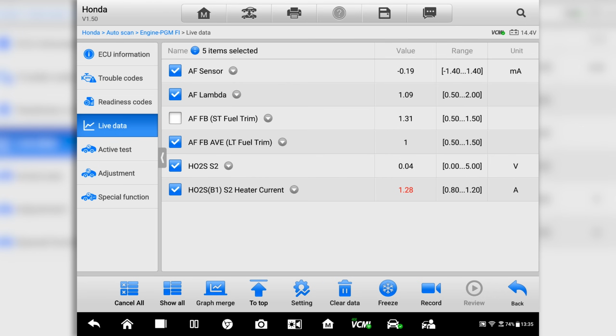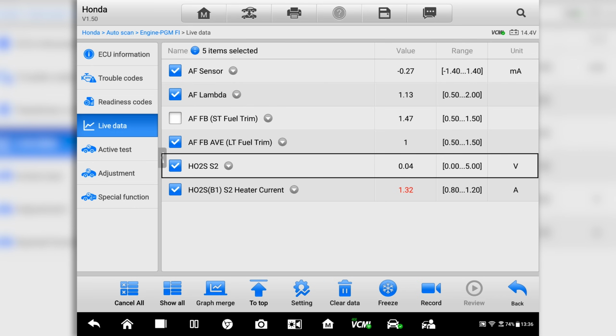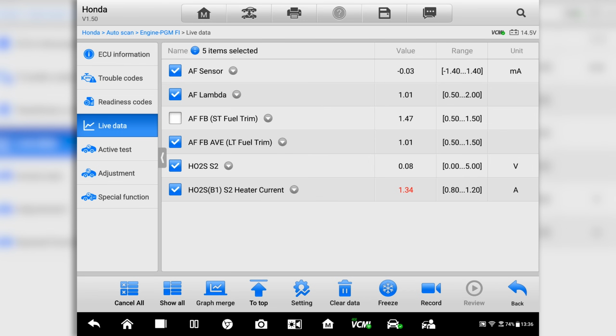It's chugging a little bit momentarily. Short term just went positive 47%. That's not good. Downstream is full lean right now, totally different than what we had. I mean, we did just start it. I haven't given it any fuel yet. Raising the RPM right now. I don't like that the short term is positive 47%. Downstream's full lean. It is possible that we have maybe a vacuum leak here. Let me raise the RPM more. It's also possible that sensor is not fully warmed up yet.